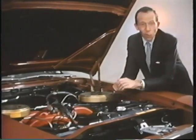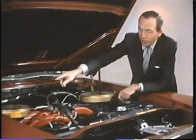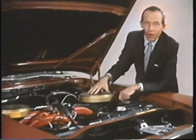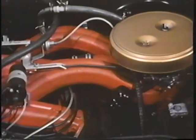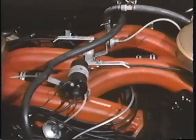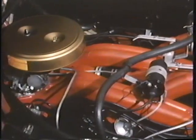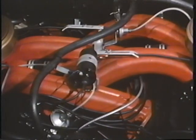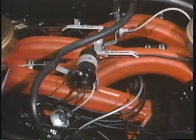In here we have 413 cubic inches, fed by a brand new induction system. What you see here are 2 oversized 4-barrel carburetors on opposite sides of this engine compartment, fed through long cast tubes across the engine compartment from the carburetor to the opposite bank is the air-fuel mixture. The theory here is to utilize an open induction system together with the inertia of a pipe full of air and fuel mixture and a sonic wave to crowd the most possible air-fuel mixture into each cylinder.